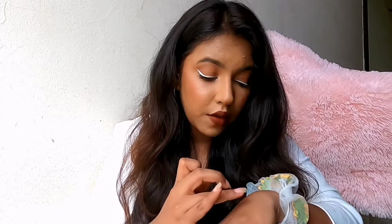So yes, you can make multiple uses out of it. It's absolutely beautiful. Now the formulation is, again, the eyeshadows are really smooth. It is not very chalky. The pigmentation is not as good as the Glam Girls one that I showed you, but it's still decent enough. In fact, for the price, it's completely worth it, and it's again very easy to blend. So if you're a beginner, you can try your hands on this.